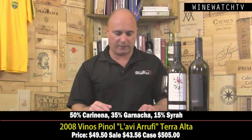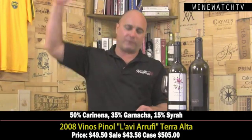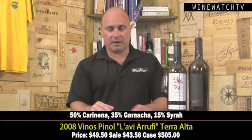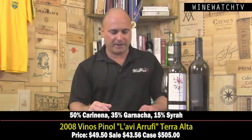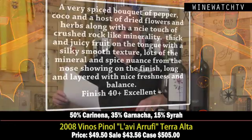The vines are 30 to 50 years old, so you get some concentration naturally from the old vines, and then the elevation in the Priorat, you get very rich wines. It's aged for 14 months in a combination of French, American and Hungarian oak, which you see a little bit in the Priorat. This wine's got a lovely spice bouquet, pepper, cocoa, hints of dried flowers and herbs, a nice touch of crushed rock-like minerality, and thick and juicy on the tongue with silky smooth texture, lots of that mineral and spice nuance showing from the nose through the finish, long and layered, but nice freshness here. Excellent juice.